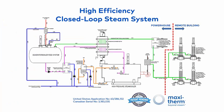As we've discussed, using steam instead of hot water has some cost-saving advantages, but reduced pumping energy and less piping losses are just the beginning. The biggest advantage to using steam happens when we implement the high-efficiency closed-loop system using Maxi-Therm vertical flooded heat exchangers. The cool condensate they can produce allows us to achieve 95% efficiency from our main steam plant, as discussed in our other video. Let's summarize the cost savings we can enjoy by using steam.